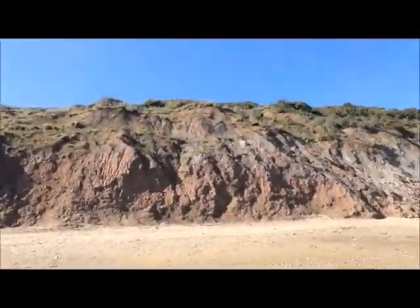So I'm currently in a new location, and this part behind me is very well known for, obviously, dinosaur remains. We're talking about the Cretaceous period here, about 120 million years ago. This formation behind me, the brown cliffs, stretching along here as well. There you go, I'll show you them.